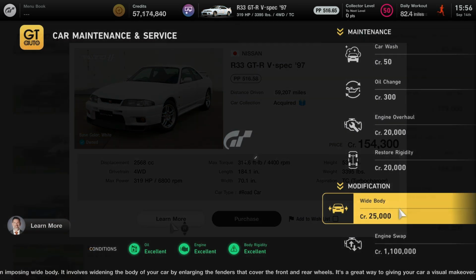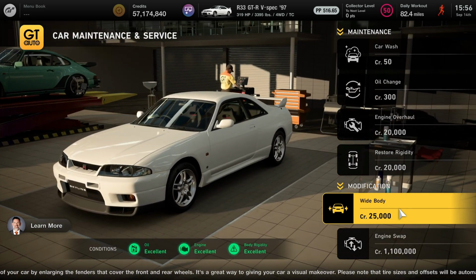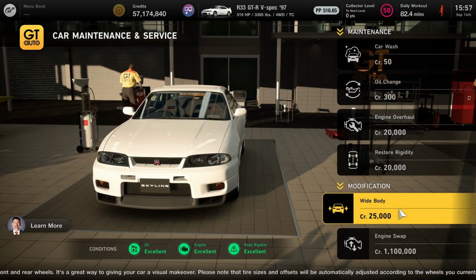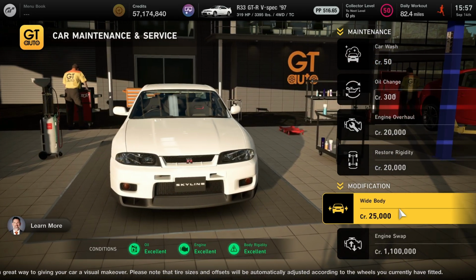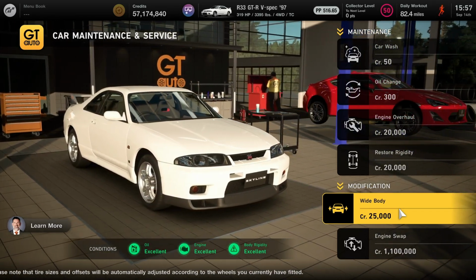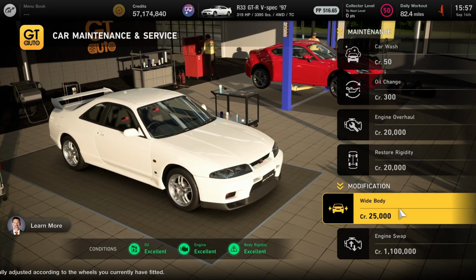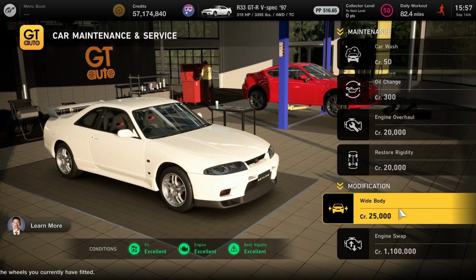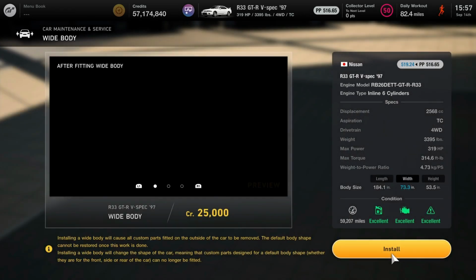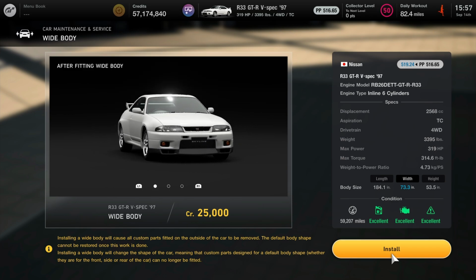What you're going to do after you grab the car is move over to GT Auto, the car and maintenance service menu. We're going to go ahead and purchase, for a small fee, the wide body kit, because it's going to help us a lot, especially around the corners at Tokyo Expressway. So just pay a small fee of 25,000 credits for the small upgrade. Sometimes when you get a wide body, it may add or lower your points, so there's a pretty good chance it might do one of the two. It's going to add some points, so it might actually help with the handling. So that's going to be the next stage.